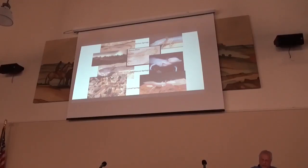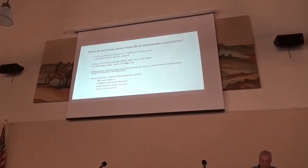They have a surface partner that lives in the springs. They're not necessarily each other's closest relatives, but they're splitting the niche, which is kind of cool. Okay, so there are a lot of them out there.